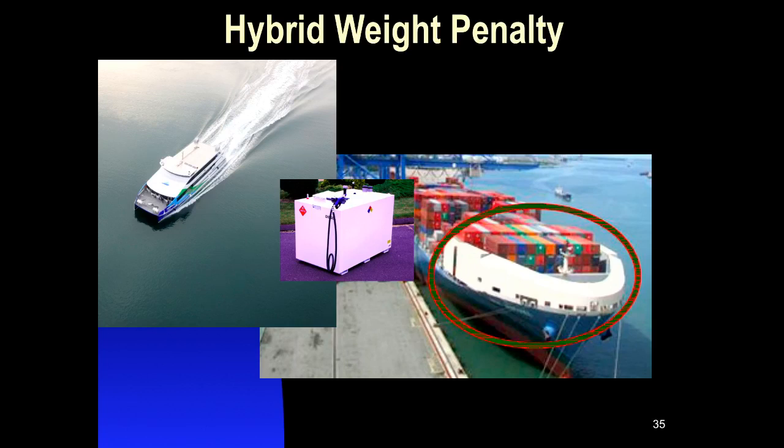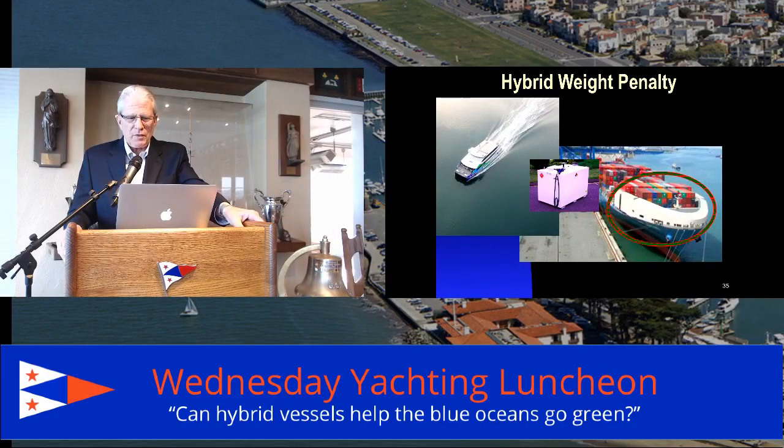It reminds me of a friend of mine who is famous for having said, how do you know when you have enough anodes on your boat? Or zincs. How do you know when you have enough zincs on your boat? It sinks. So that's what we got going here.